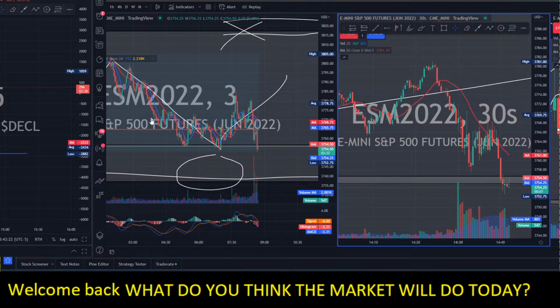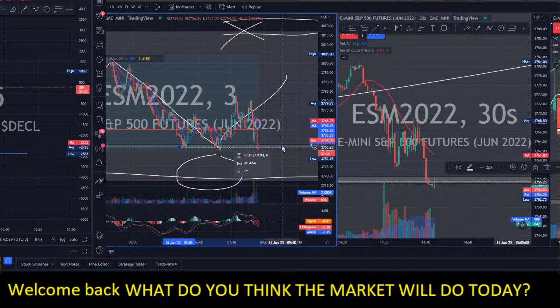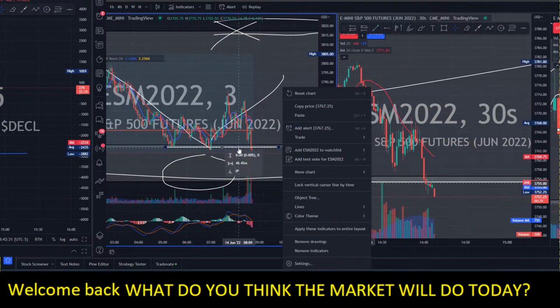We have one trend line we can draw here. It was acting as support. Count this as a zone down here. Kind of broken through that. Looks like we're continuing to. I'm going to sell this short here.